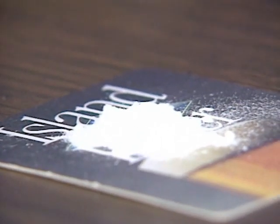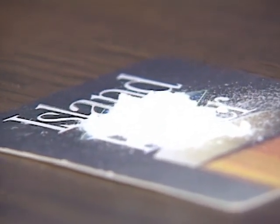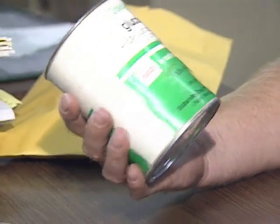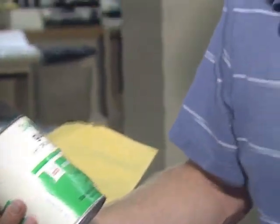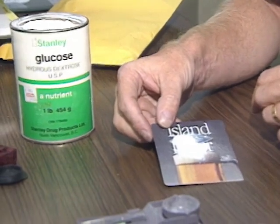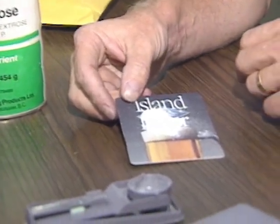What we've got here is an example of a buff. This is 1 pound of glucose that could be purchased probably in any drugstore or drug supply store. This particular one is $2.89, so it's very inexpensive. As you can see on this sample, it's a fine white powder, very similar to either cocaine or heroin.